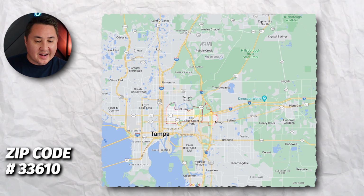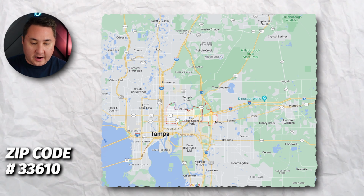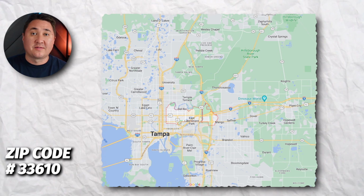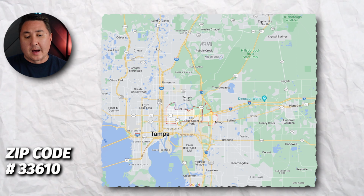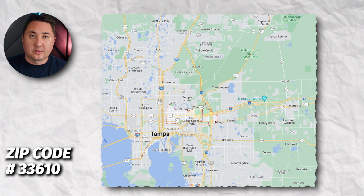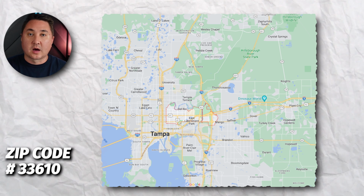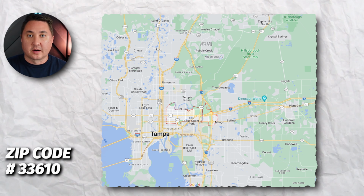Next on my list is 33610, and if I pull it up on the map here, you can see this is kind of the East Tampa, Del Rio, East Lake, Orient area. It's going to be where you find Hard Rock. It's going to be where the Florida State Fairgrounds are. So some people do like this area, I understand, but being on the eastern part of Tampa, right on that cusp, you are going to have some of the not so nice areas here as well.